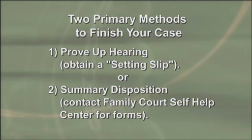Let's say you've taken the COPE class and your resident witness has completed the affidavit. You can finish up your case by either completing the setting slip and going to a prove-up hearing and finishing up there, or some judges will allow you to finish a custody case by a process called summary disposition. There, you complete a package of papers and submit your proposed final order, which you have previously filled out. You attach that order to your resident witness affidavit, proof that you attended the COPE class, a file copy of your complaint, and another affidavit completed by you, and you submit those forms as a package to your judge's department. If everything is in order, some of the judges will sign the final order.